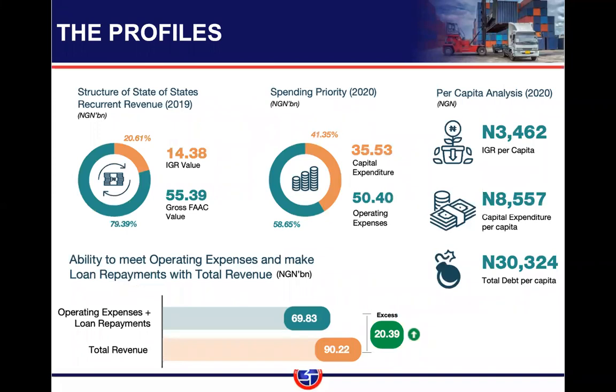Let's move on. The structure of the state. 21% of the state earning is IGR. This state cannot survive without Abuja. That is the challenge of many Nigerian states. 79%, almost 80%, is from federal allocation. Just imagine that. The state is spending a lot on capital expenditure, 41%, and recurrent expenditure or operating expense, 58%. The IGR per capita is 3,000 naira.